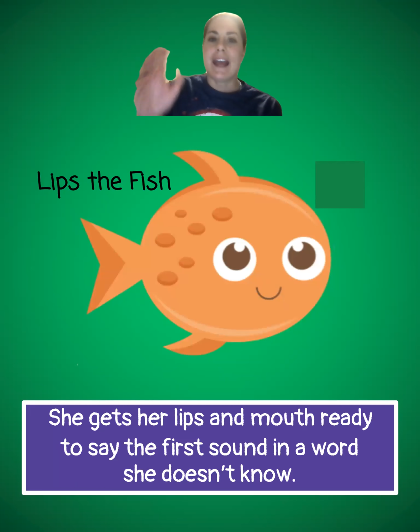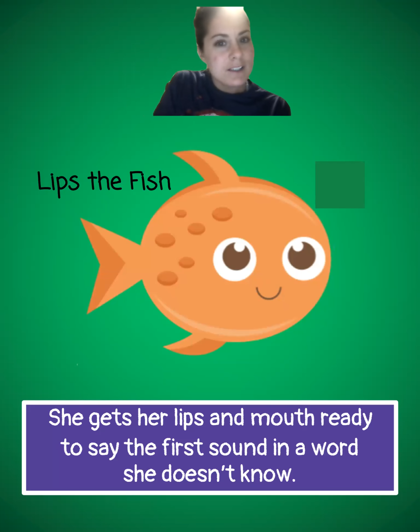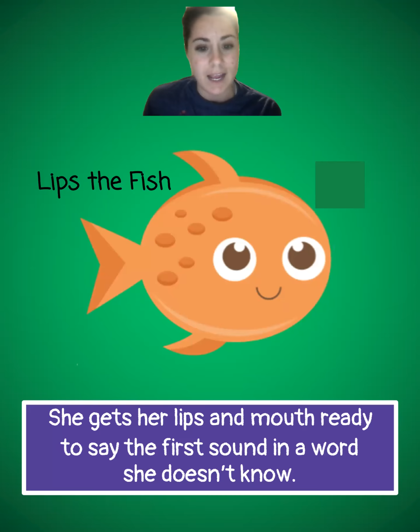She's there to say, hey, you looked at the picture, but now I want you to look at that first letter, get your lips ready, and say the first sound of the word, right? You look at the picture and then you do her, all right? See if it makes sense. Okay, Lips the fish. We get our mouth ready to say that first sound.